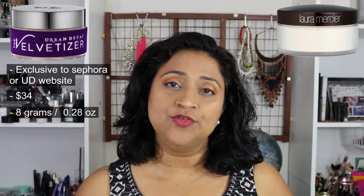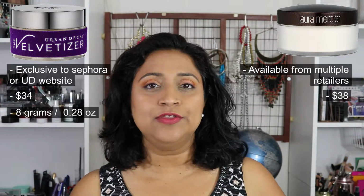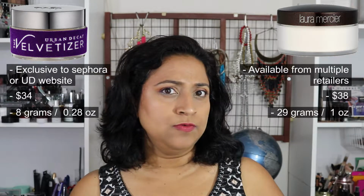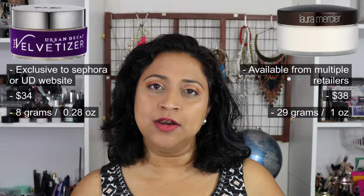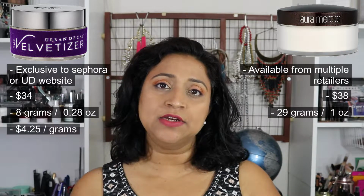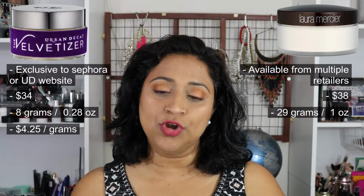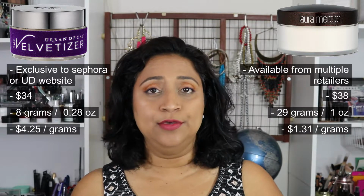The Laura Mercier translucent setting powder has been there for a while. It retails for $38 and you get 1 full ounce or 29 grams of product, which is a gram short for 1 full ounce according to US measures, but you get 29 grams of product. So if we compare the per gram prices, the Urban Decay Velvetizer comes out to be $4.25 per gram, whereas the Laura Mercier translucent setting powder comes out to be $1.31 per gram. So there is a huge price difference.